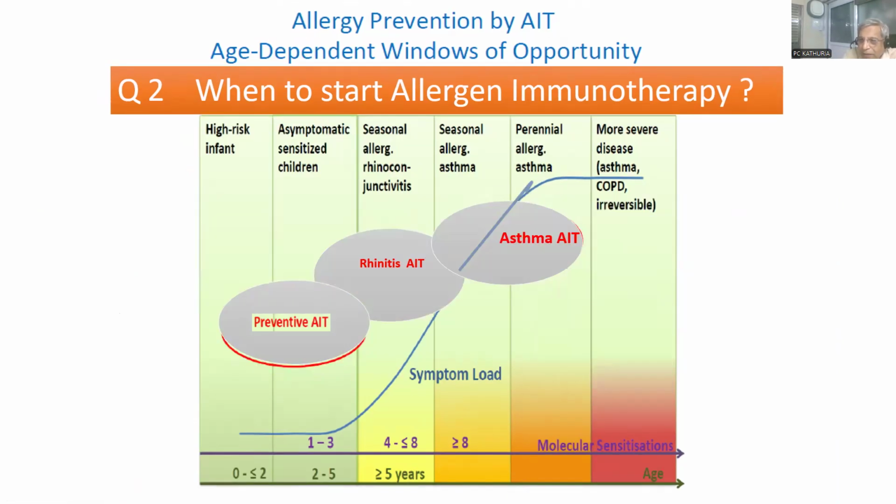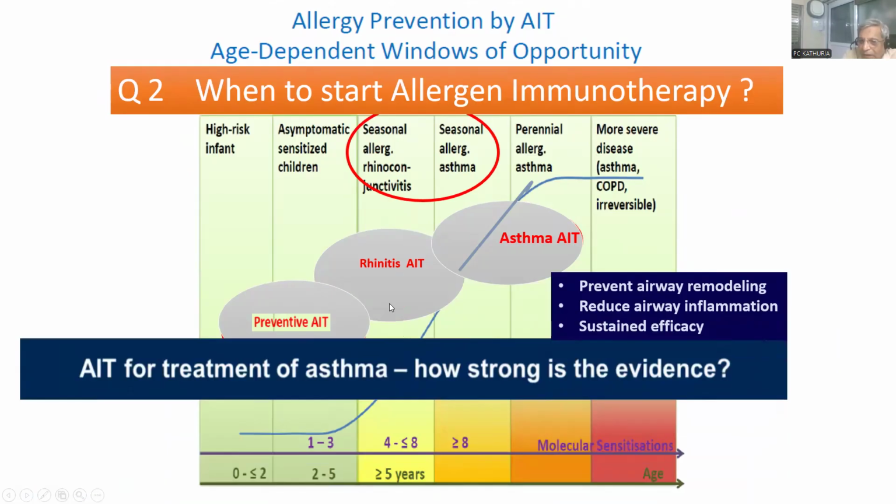In contrast, in secondary prevention, in a case of seasonal allergic rhinoconjunctivitis, in seasonal allergic asthma, there is hard evidence that it prevents airway remodeling, it reduces the airway inflammation, and at the same time it has a sustained, long-lasting efficacy, even after discontinuation of the allergen immunotherapy. So this is the window of opportunity to start allergen immunotherapy.